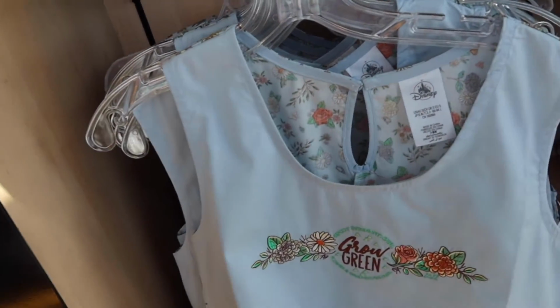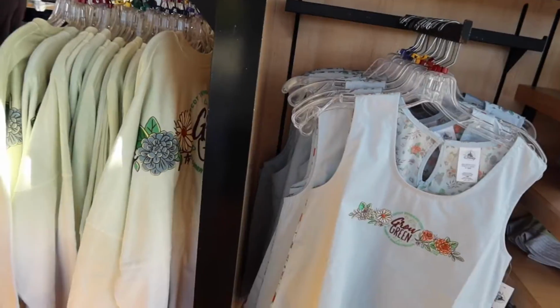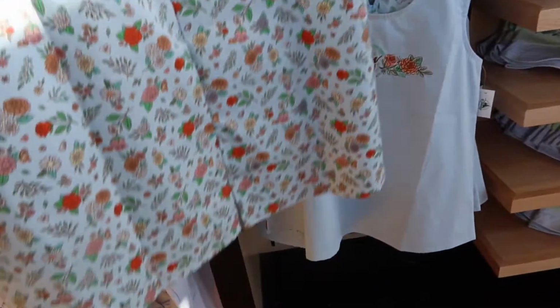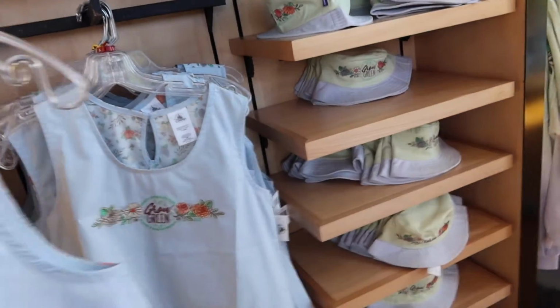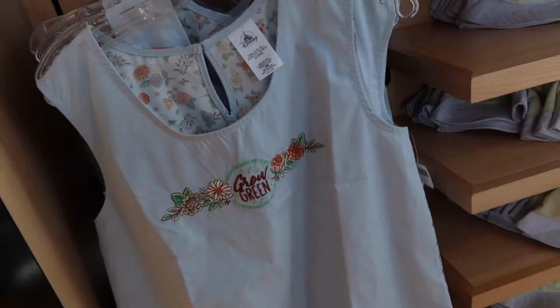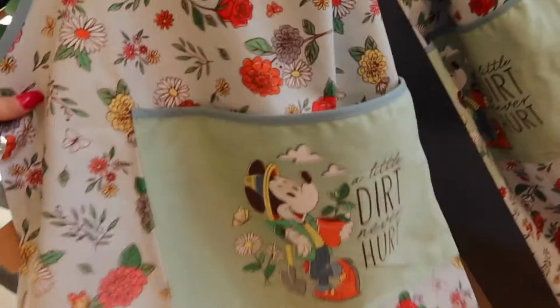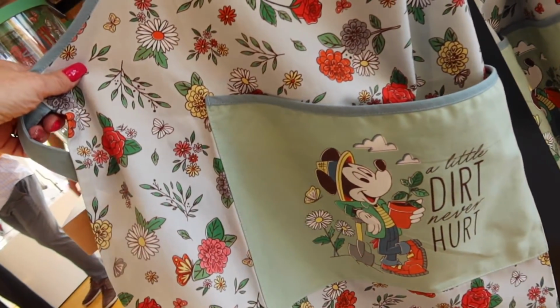Now, this is a different type of shirt. I'm not used to them having this kind of shirt. I want to say it's cotton and polyester, but it feels more like a cotton. And that's what the back looks like. And they have hats to match. And I believe it's $35 for this shirt. Oh, we got Mickey, $27. And look at the apron. A little dirt never hurt.